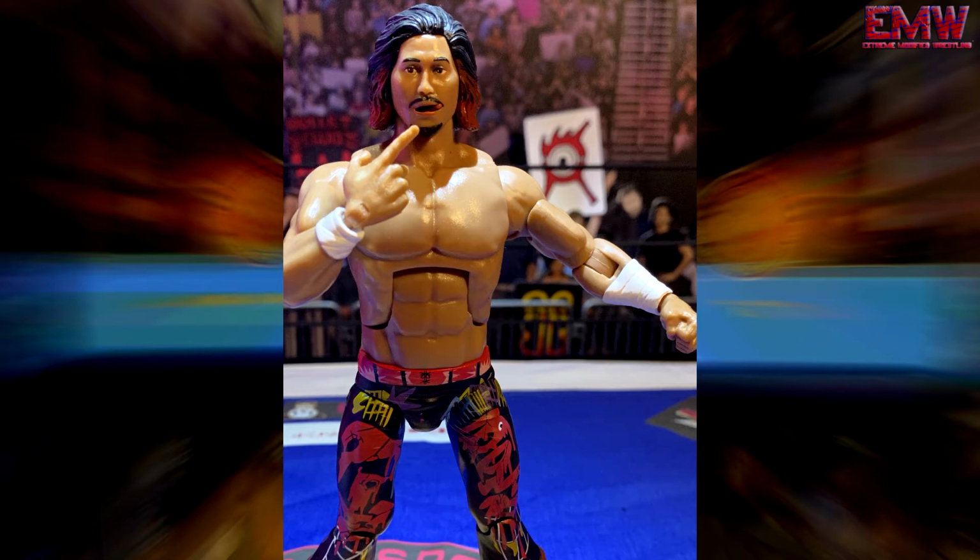It's not one of those plastic ones that you get from Jazzwares or Mattel. Not knocking them, I'm just saying preference. I like soft goods much like a lot of other people do. And the second head on the Hiromu is pretty cool. It looks good. So overall, I really do enjoy the Hiromu figure.